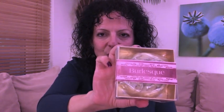Can you see? Then we have body butter, or she calls it a massage bar. It's a solid body cream or butter, so you hold it in your hands and then it melts in contact with the skin and you can just rub it on your skin. It's fantastic.